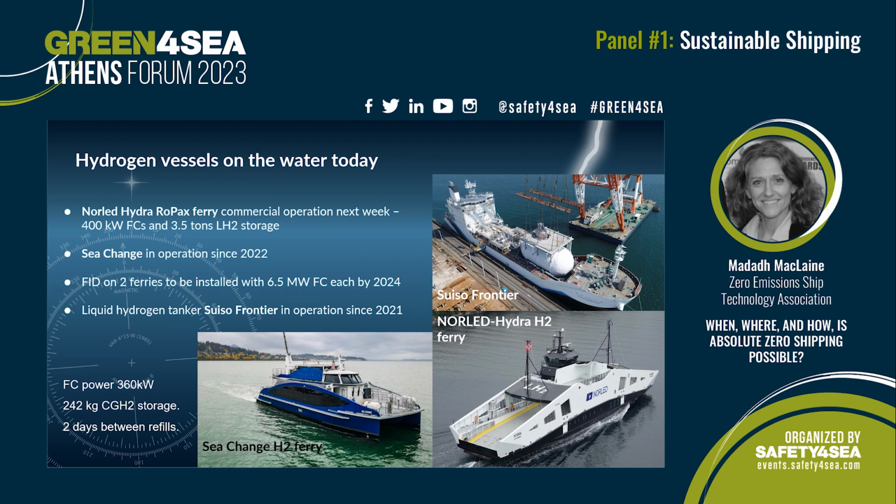She's got 3.5 tons of liquid hydrogen, and she's able to run either completely on battery power or completely on hydrogen, which gives her a very high level of autonomy.